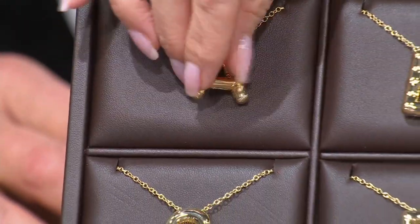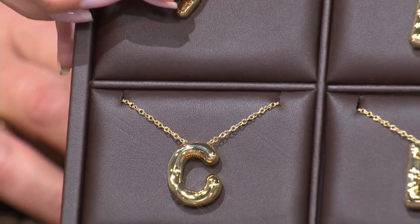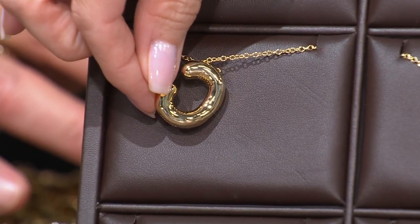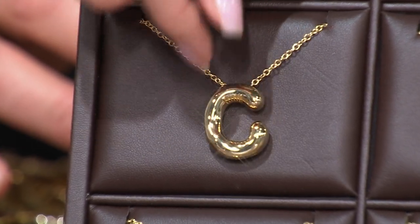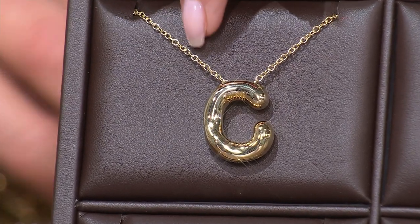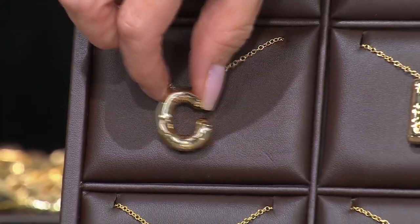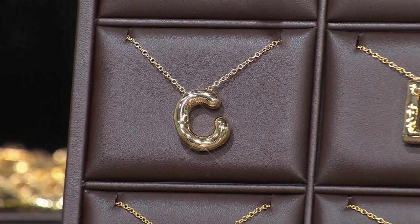And look, I just want you to know, on the others, they're completely finished. This is what I was trying to show you. All the way around. Obviously you're going to wear it on the right side because you want the letter to be facing forward. The chain is included and it is strung through. It actually moves with you, so it slides on the chain, which is really nice.